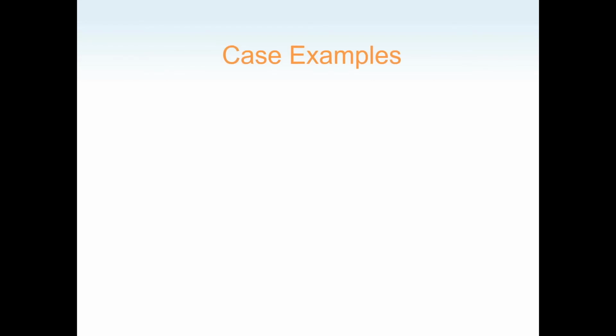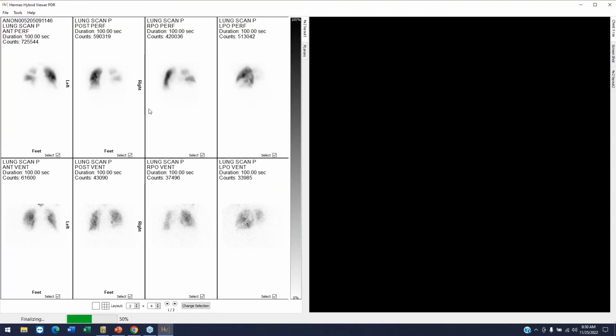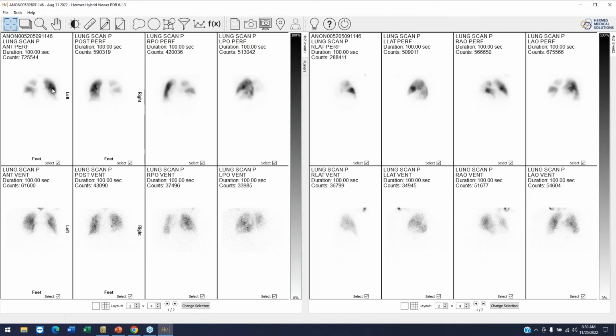So at this point, I will switch over and show some case examples via the Hermes system. So here's an example where you see it was a single click. I go to the app labeled lung view. The patient had recent international travel and pleuritic chest pain. And the template, the way we like to design, we like the anterior and posterior views. We have the perfusion on top and the vent on the bottom. This can be customized in any way you personally prefer.